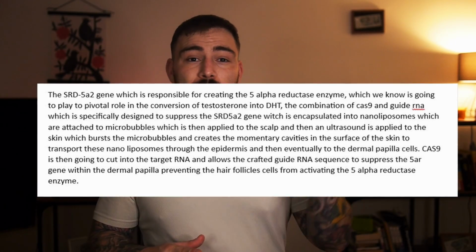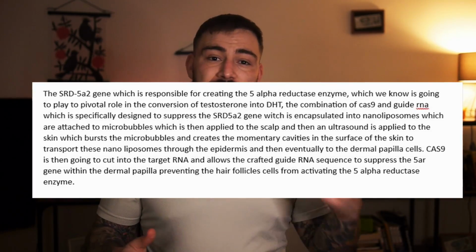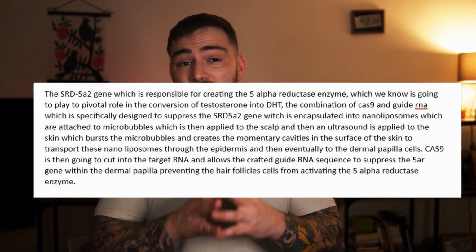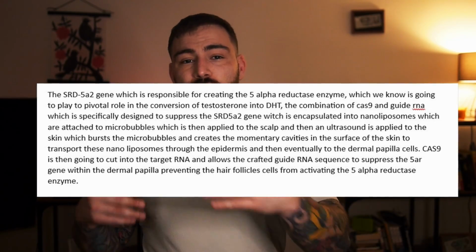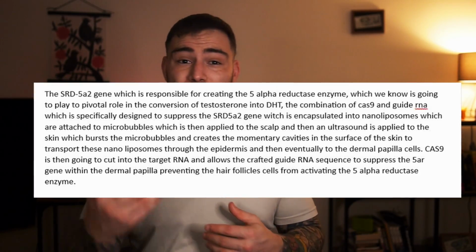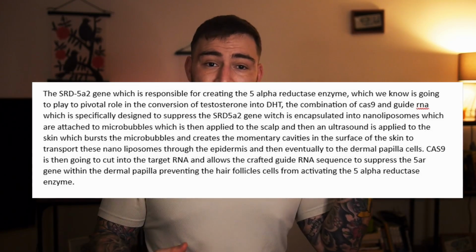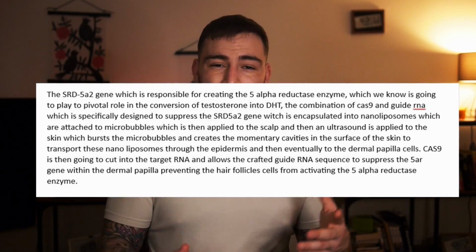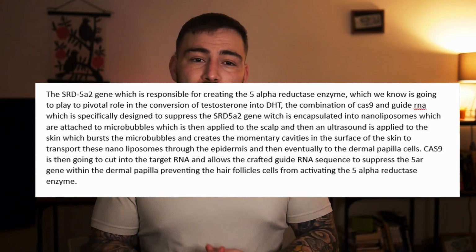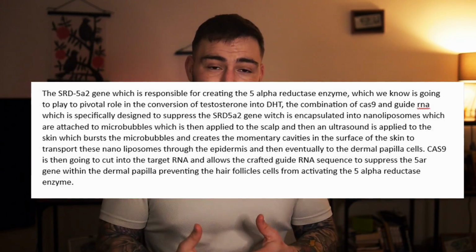The combination of Cas9 and guide RNA, which is specifically designed to suppress the SRD5A2 gene, is encapsulated into nanoliposomes, which are attached to microbubbles, which are then applied to the scalp. Then an ultrasound is applied to the skin, which bursts the microbubbles and creates momentary cavities in the surface of the skin to transport these nanoliposomes through the epidermis and then eventually to the terminal papilla cells.